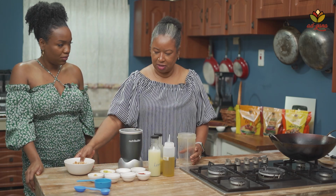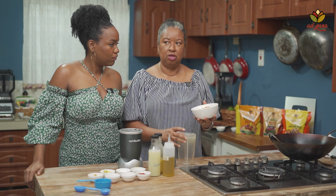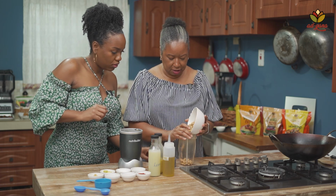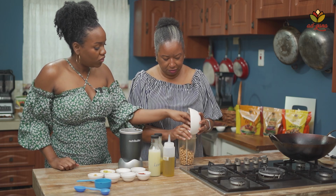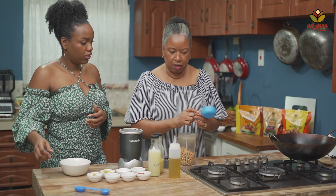Okay, we're taking one tin of chickpea, chana. You drain it and rinse it. You're putting it into a nice little blender, Nutri-bullet. But if you don't have a Nutri-bullet, just try it in a blender, right? Half cup of olive oil.